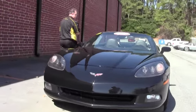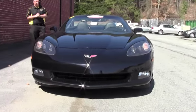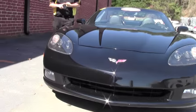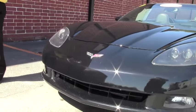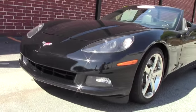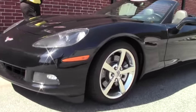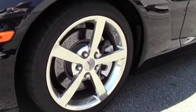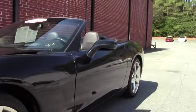The 4LT was the highest option package you could get for a Corvette, and it included everything like heads-up display, dual zone climate control, heated seats, but you also got the Napa leather wrapped dash, and also had the option of the linen interior, which you saw in the beginning and we'll see in just a moment.